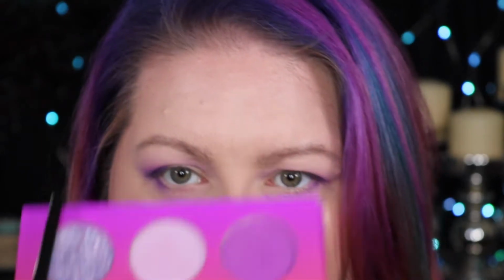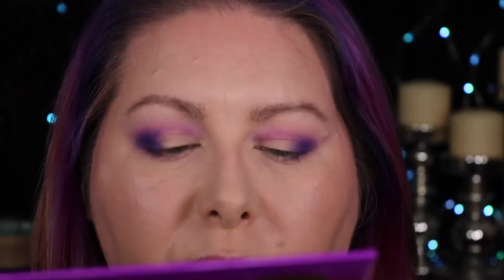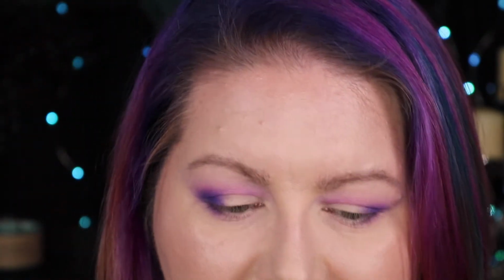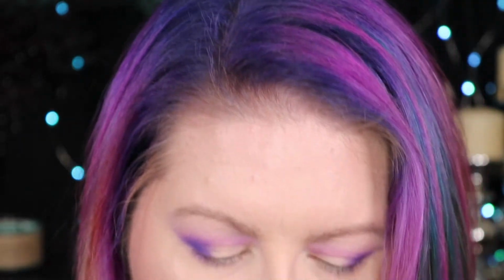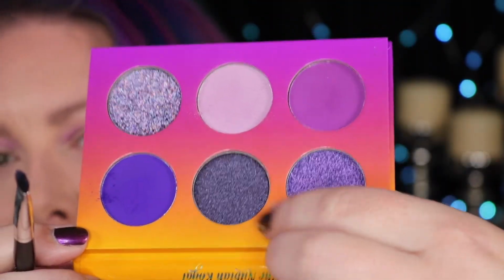Okay. Now it's shimmer time. I'm going to start out using both of these shimmer shades down here on my lower lash line and my lid, and then I'll go in with this glitter on the upper lid at the end and see what happens. I'm going to start off with this seemingly lighter purple here on the inner half of my lid, and then this darker purple on the outer half of my lid.